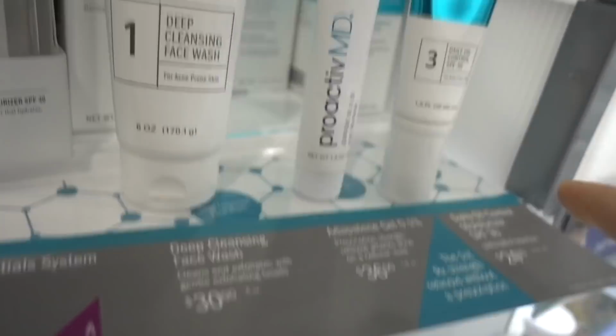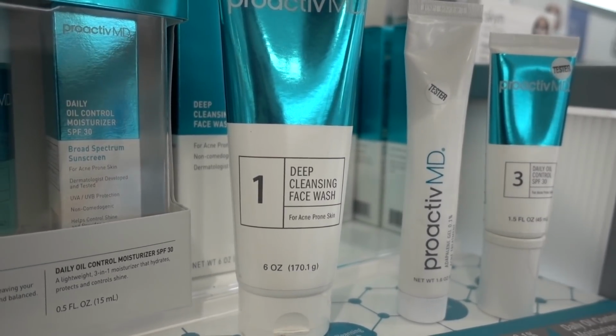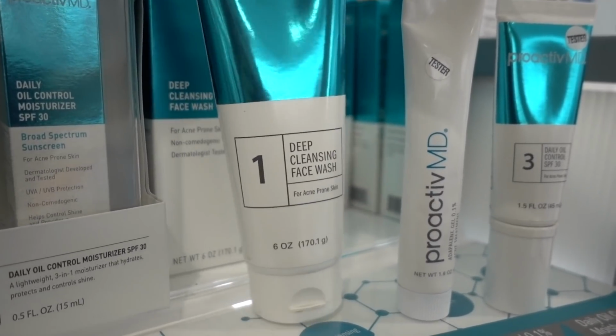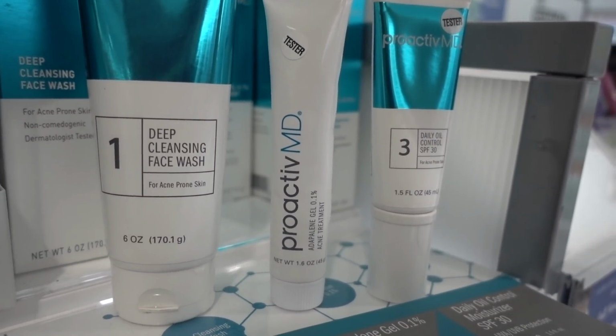Don't spend this money on this stuff. Okay, the cleansing wash to remove your makeup before you proceed is nothing more than a fragrancy wash. So don't spend $30 on a perfumey face wash. There are much better alternatives in the drugstore. This is different, guys. This is what they sell in the drugstore for $14, all right?